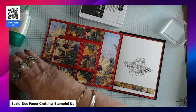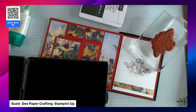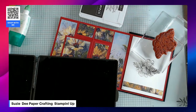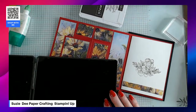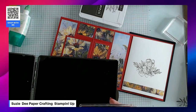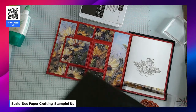Super easy. Now I'm going to clean my stamp. Clean as you go, ladies. Clean as you go. I'm going to use the Stampin' Mist. Oh, thank you, Inika. And we're going to clean our stamp. So we have this side to wash our stamp, and we have this side to dry it. I know you all know. And I put a pink dot so I know which side goes where.